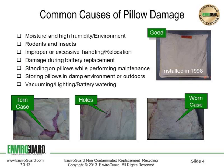In the upper right-hand corner, you will see a pillow that was installed in 1998. This pillow is still fully functional and is maintained in a reasonably controlled environment. Because the EnviroGuard pillows are designed to neutralize and absorb, humidity will play a factor if the humidity levels are very high, because the pillows will absorb humidity just as they will absorb liquids.